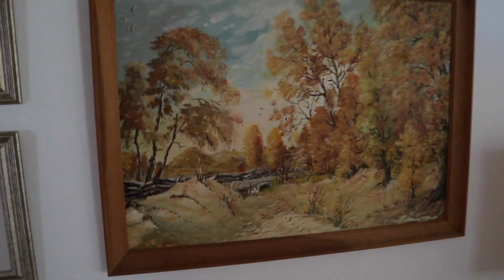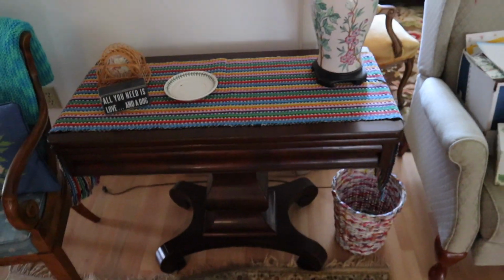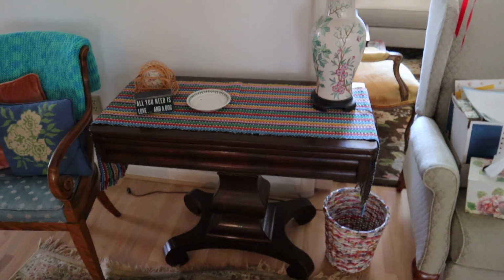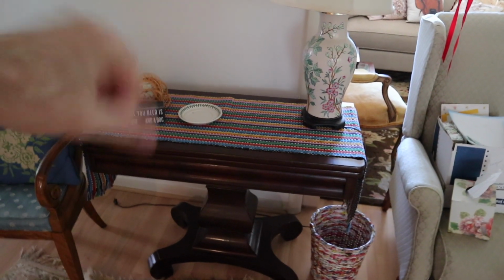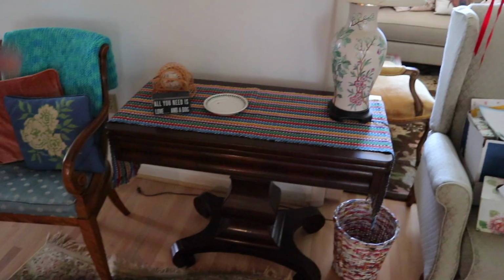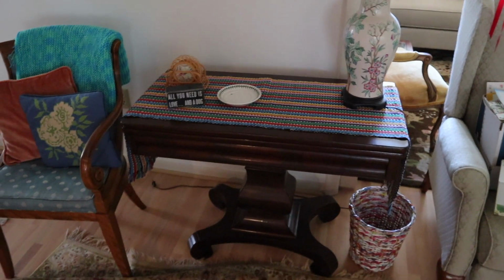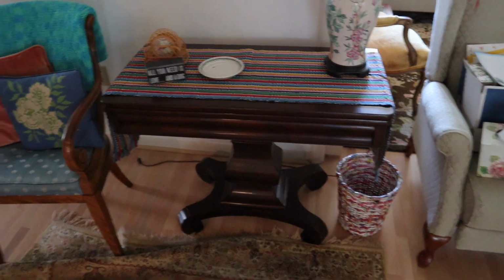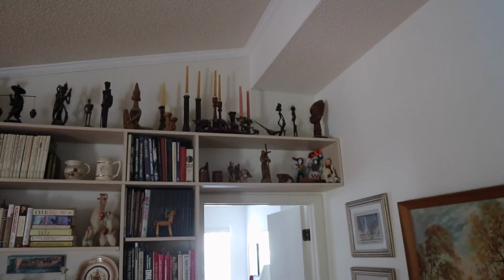All right, so now we're coming into the living room. We have a nice landscape. This is a game table. We'll have to show this properly, which means taking that cover and that lamp off and turning it so it opens up. Basically, the table will turn, you flip open the top, and then that becomes a larger table for playing backgammon or chess or that sort of thing, or just to have a bigger table, which we will need because there is a lot of stuff in here.